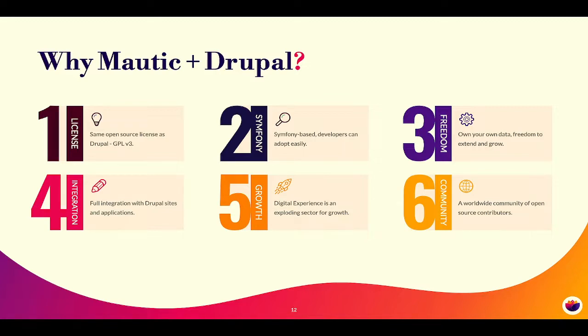Like Dries was saying in his keynote, it's so important that you have ownership of your own data, especially when it comes to marketing data or employee data. And with Mautic, you install it on your own servers if you want to, so you can manage where your data lives and where it goes.